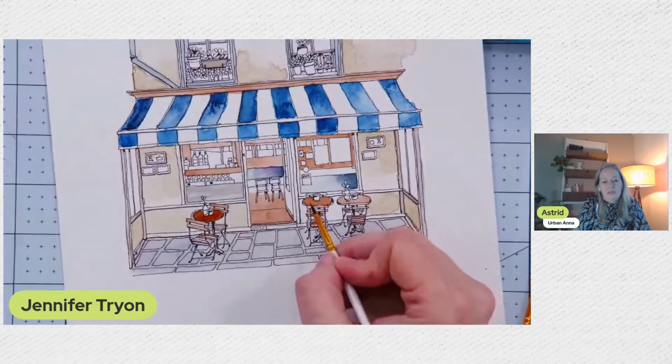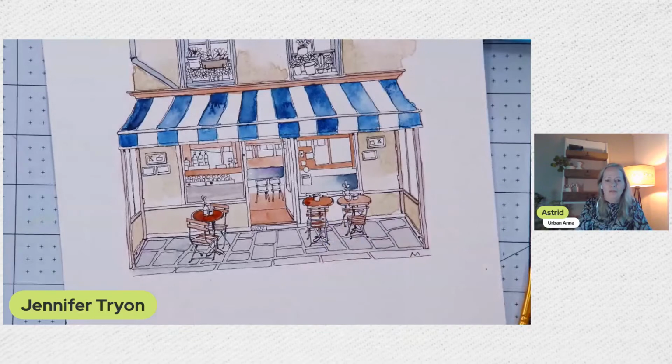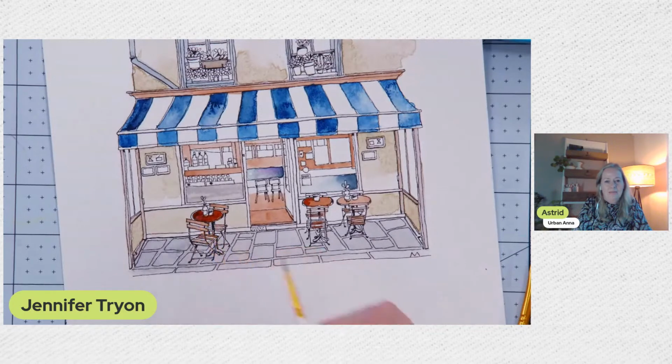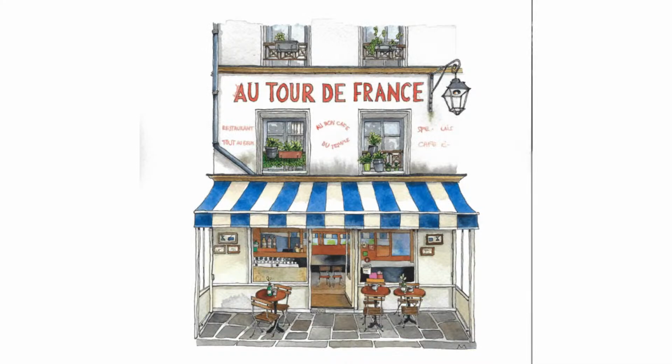And if the paint's still wet, you could add a little touch of darker brown just behind the bottle with the flower, so you get a little shaded. Definitely, that looks great.